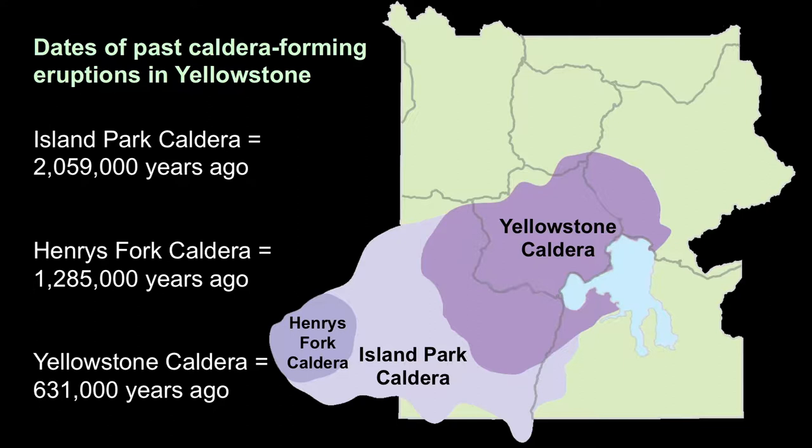And then again, 1,285,000 years ago, there's another eruption, not as big, but still really big. It left what's called the Henry's Fork Caldera. And then, 631,000 years ago, there was the most recent super eruption in Yellowstone, which resulted in the formation of the Yellowstone Caldera.